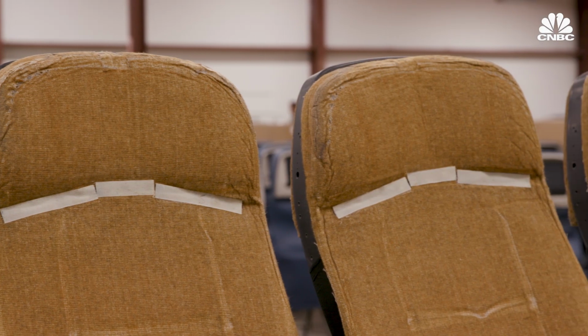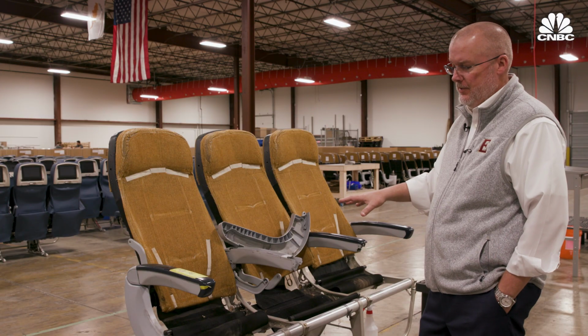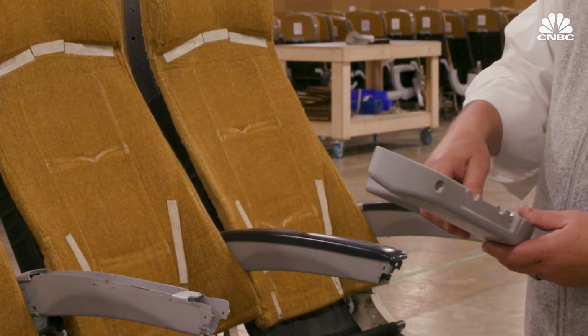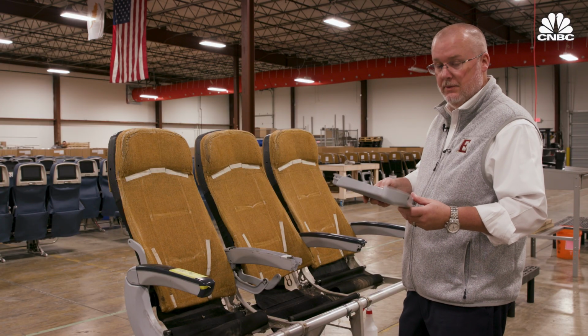This is how the Delta seats come into us. They acquired aircraft from a different airline. We bring the seats in, we strip them down to the bare frame, and this is the base of how we start rebuilding the seats. Everything will be removed so we can reuse it on the new seat. We recycle, reuse as much as possible to eliminate landfill waste.